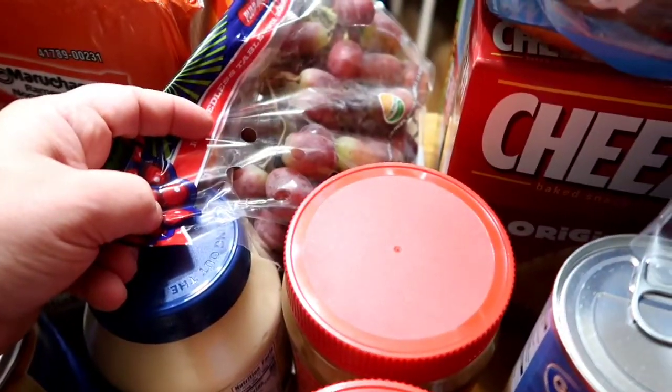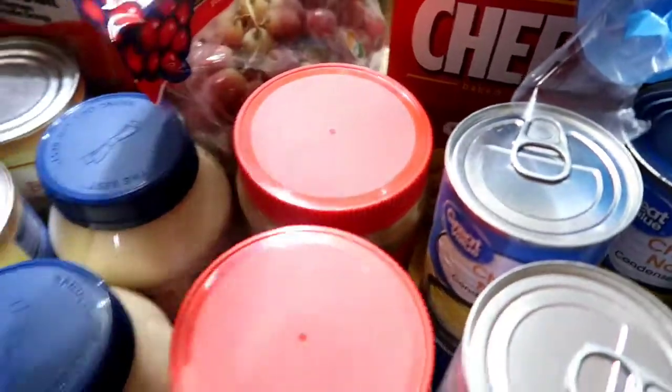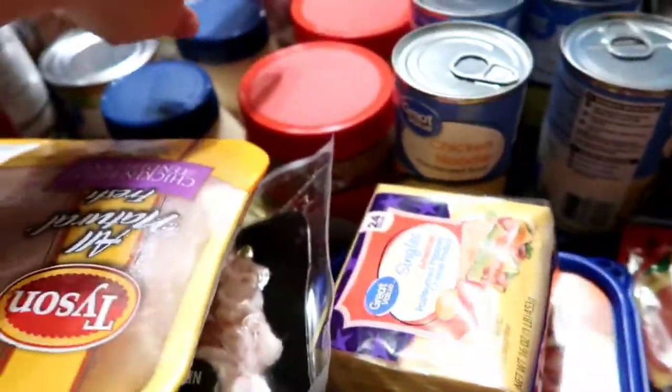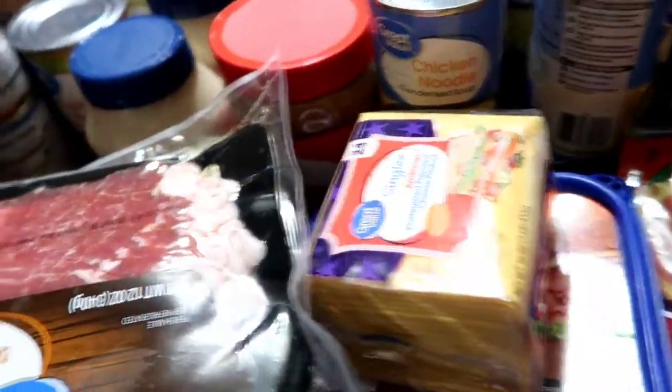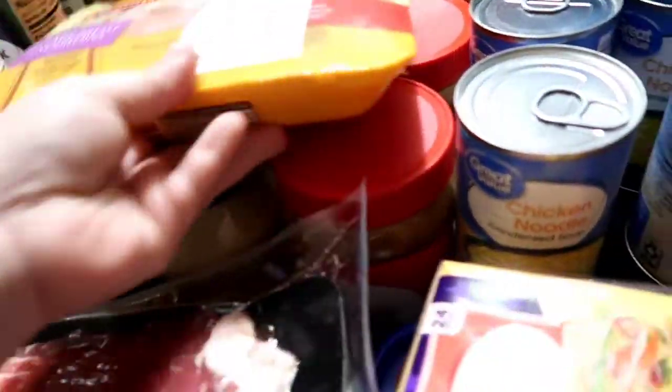So back there we have some red seedless grapes and then some apple slices back there for lunch boxes. And those are good snacks for me to take to work as well. Also, those apples don't look the best, but we're going to try to get through them before they go bad.